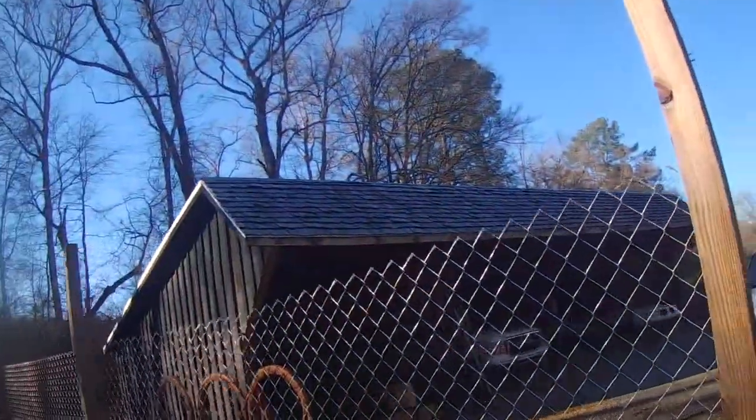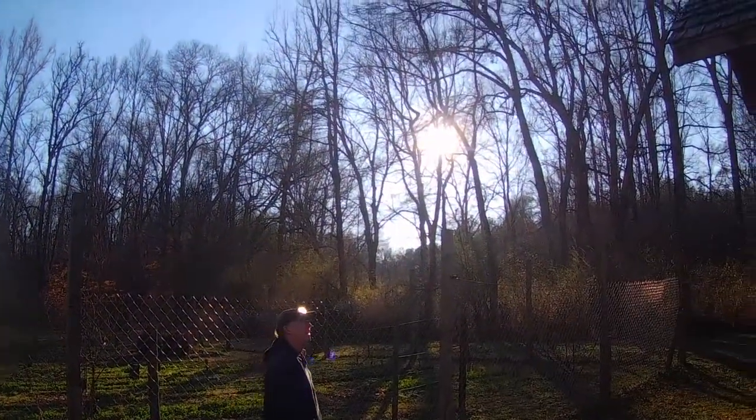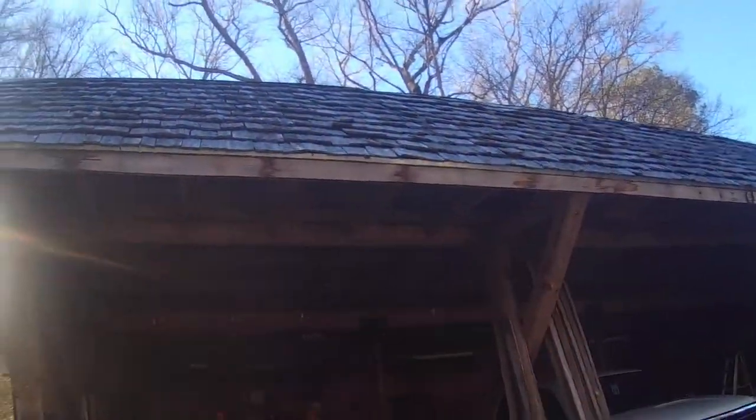So that's your roof there where you put your shakes on. Look at that, bud. See that roof? Yeah. He cut all that wood himself. Hatches, like a kind of little maul, like a wood splitter. Cut all them and put them up there.